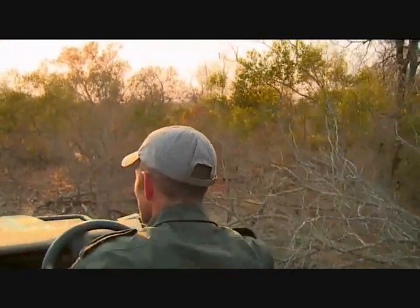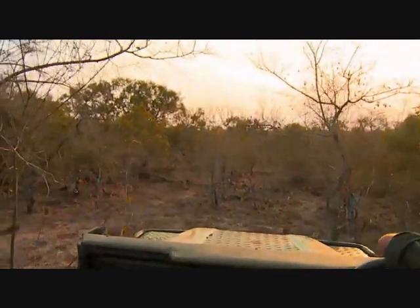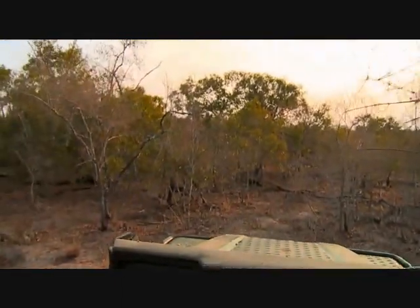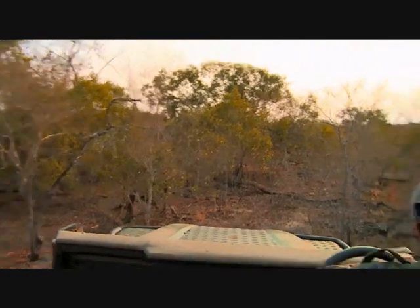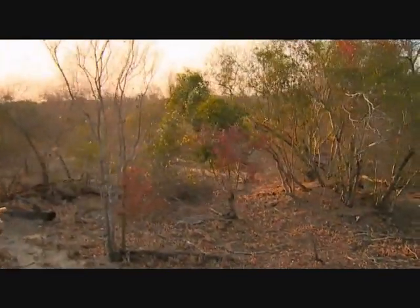Okay, I'm going to try and go through here. Watch your head. Watch your heads, everybody. Mind your coffee cups. Lift them up. Liam's foot is outstretched in an attempt to avoid being beheaded. There's the leopard. He is definitely stalking something. I don't know what it is.